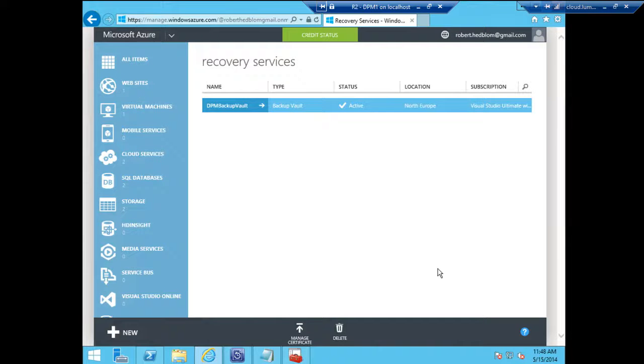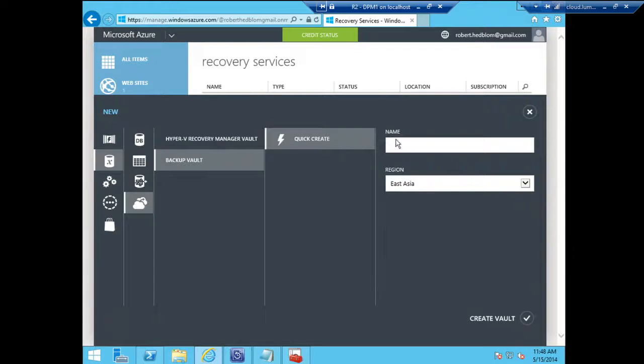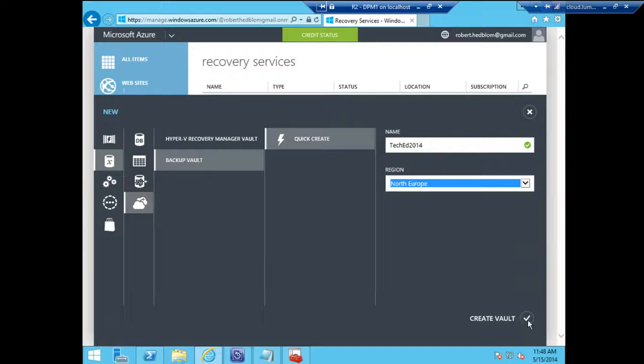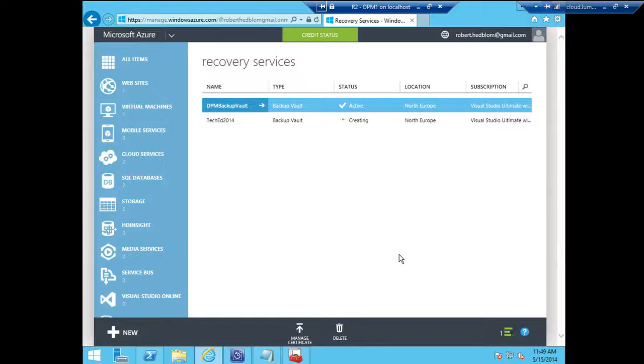Cool. So the first thing we need to do is to create a Backup Vault. And we hit Quick Create. And let's give it the fancy name TechEd 2014. And since I'm from Sweden, put that in North Europe. And I hit Create Vault. So here's the cool thing. Azure, it is so fast. And it's so cool. But that's another thing. It's so fast. So let's look at this Backup Vault while the other one is creating itself.